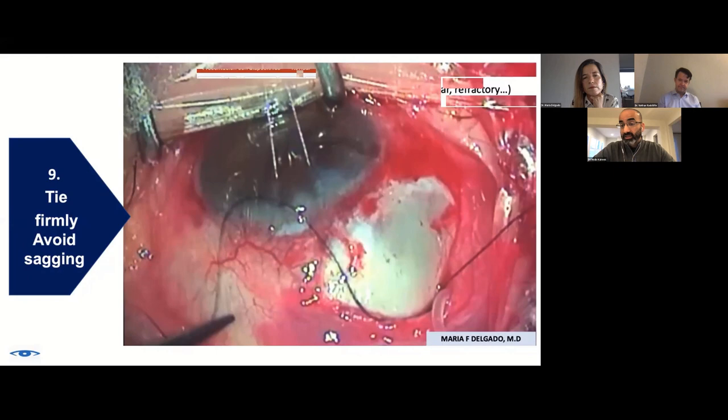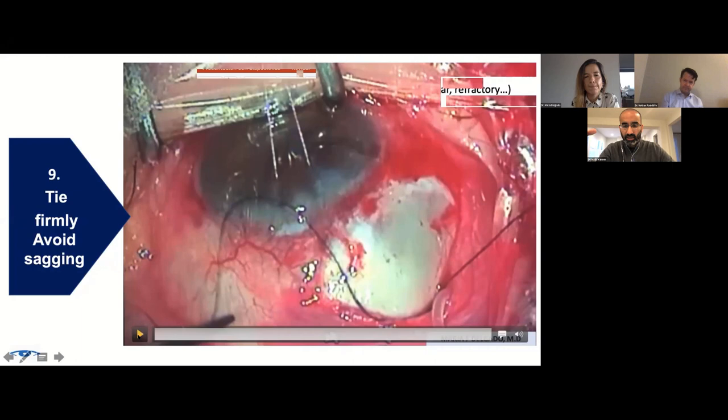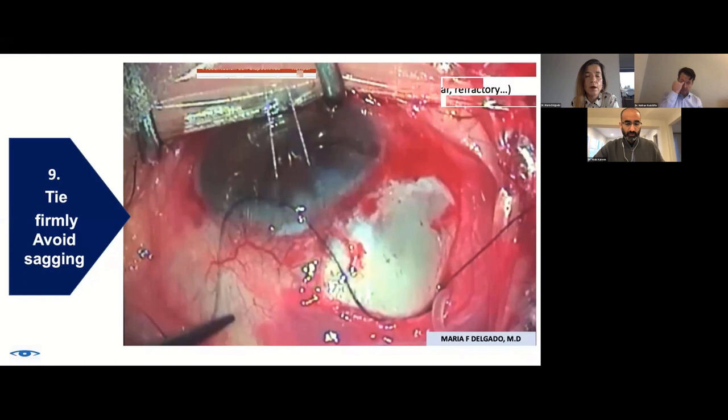If you can comment a little bit on the slippage that you were talking about. So are you talking about the plate moving forward towards the limbus after implantation? Towards the limbus, right. If you don't tie it firmly and the suture is loose, then you will have a plate that is probably behind and you're not aware of it. And then when you close and finish the surgery, you're going to see that your tube is longer than you really expected. It's probably because the valve moved a little bit because it was not firmly tied or firmly placed in the spot that you wanted.